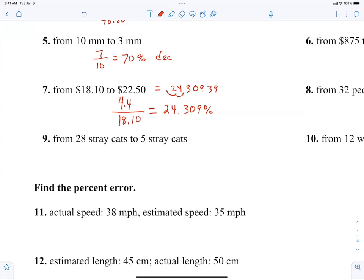Now, does everybody understand why we don't care whether it's positive or negative? Yeah, it's the same thing, the same answer. But in this case, I want everybody to know it's an increase. All right. So here we go. Max, tell me how to do number 9.